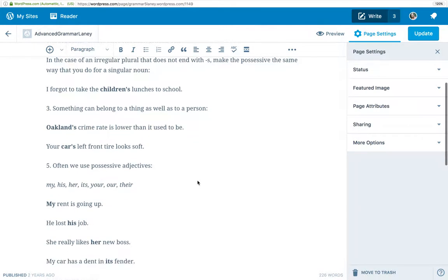Something can belong to a thing as well as to a person. Oakland's crime rate is lower than it used to be. Your car's left front tire looks soft.